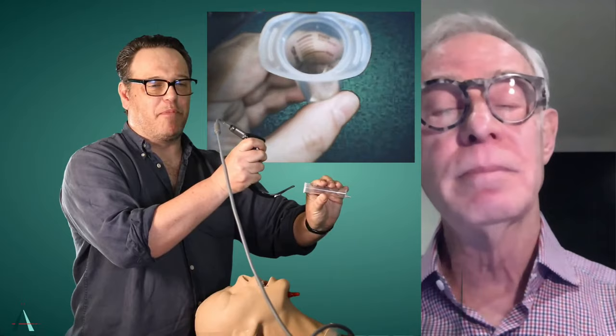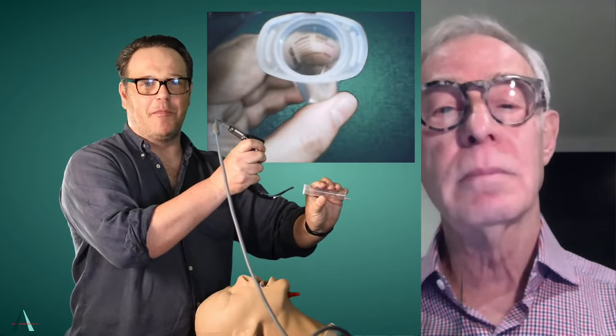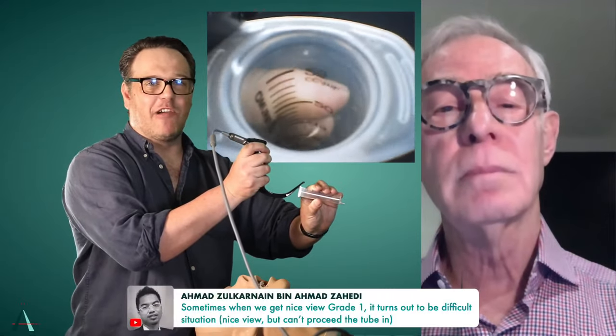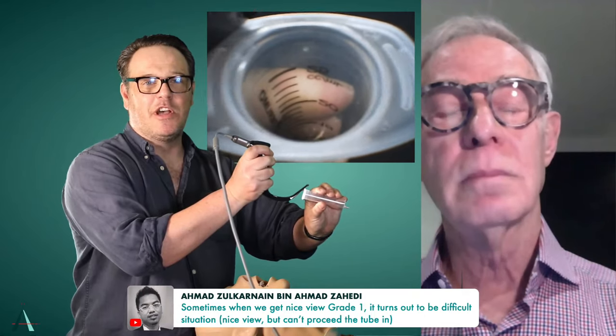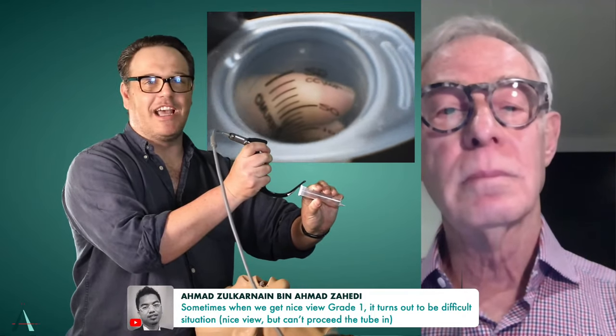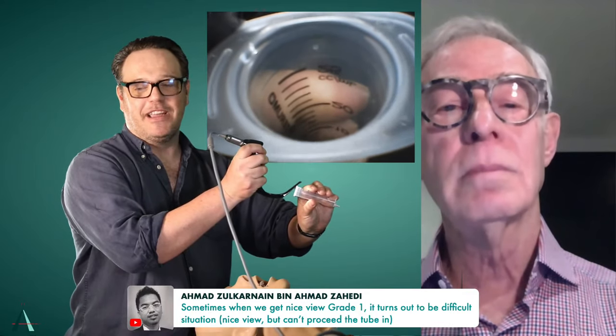I think the other thing that's really important here is that that wide view lets you see where you're coming from. I think this looks like a great view if you're not familiar with what you're doing, but A, you can't see where your tube is coming from, and B, you can't get it into the cords because your laryngoscope is actually obstructing the airway.